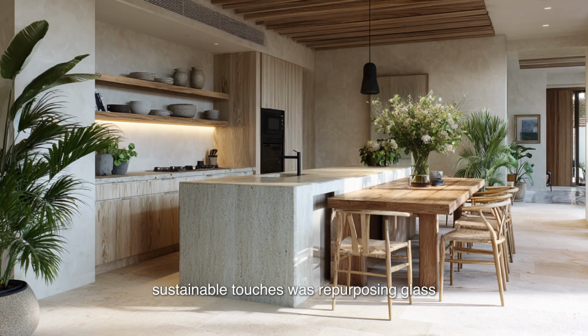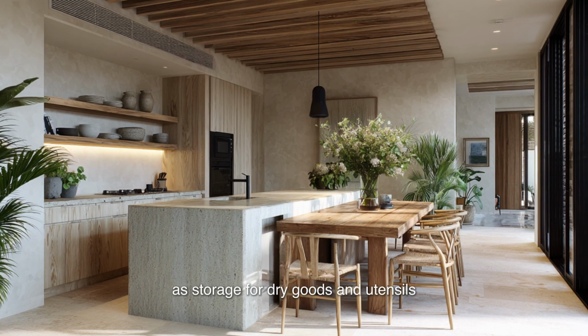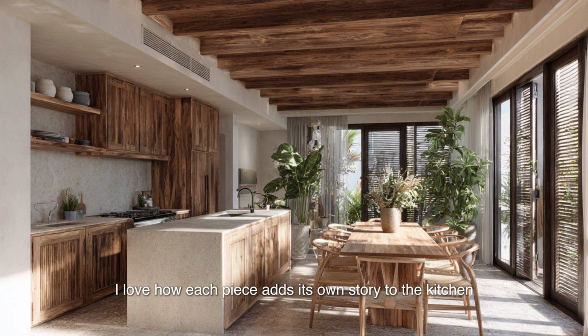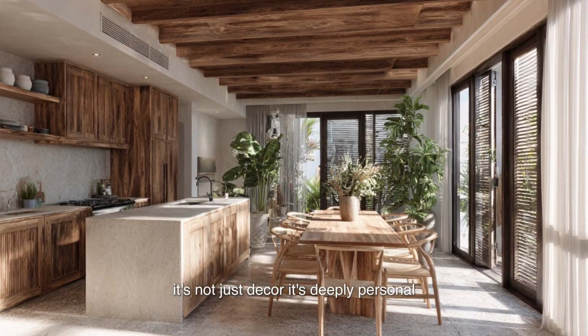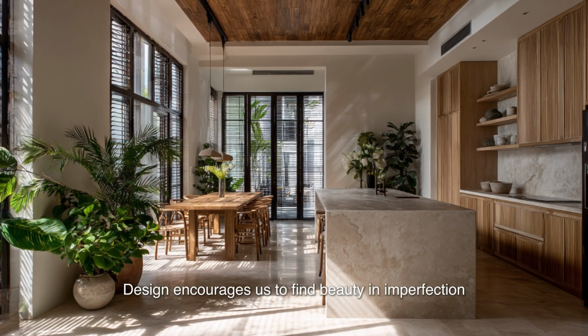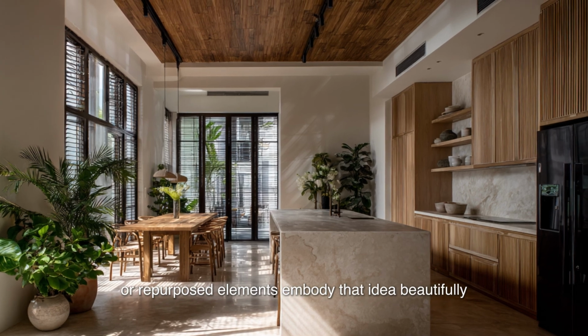One of my favorite sustainable touches was repurposing glass jars and ceramic bowls as storage for dry goods and utensils. I love how each piece adds its own story to the kitchen. It's not just decor, it's deeply personal. Japandi design encourages us to find beauty in imperfection, and these little handmade or repurposed elements embody that idea beautifully.